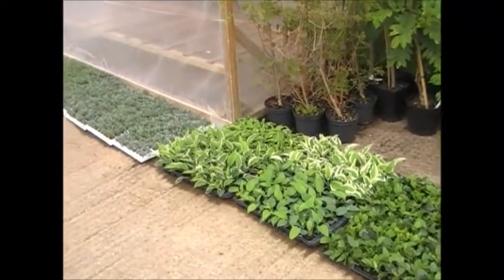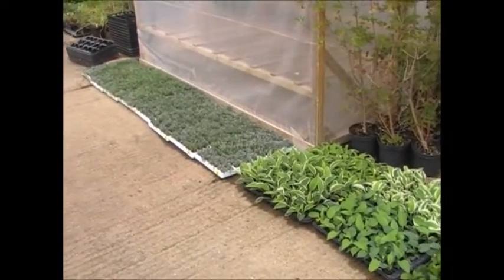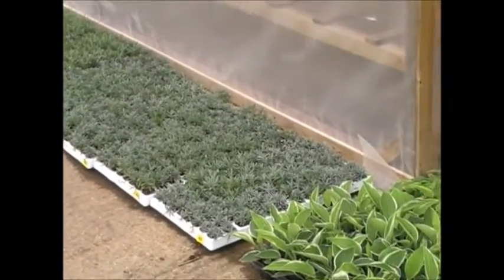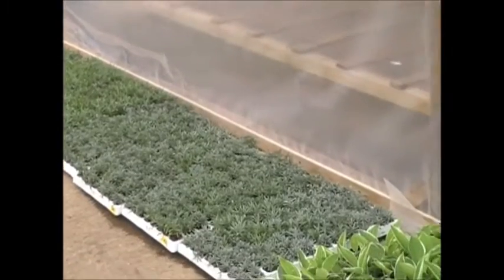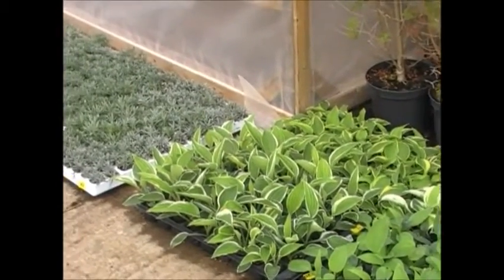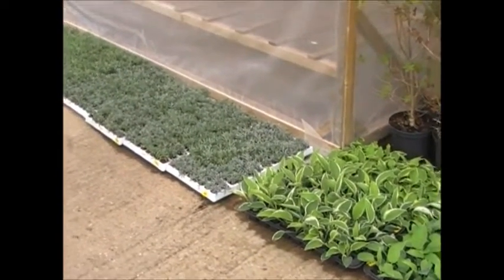So here we are, we've got quite a lot of hosta plugs, and the next batch of lavenders. Each one of those trays is something like 98 plugs or 96 plugs. So there's a good 800 lavender plugs there waiting to be potted up. This is Imperial Gem, which is a real cracker, lovely lavender, and the other one is Hidcote, which is always a popular plant.